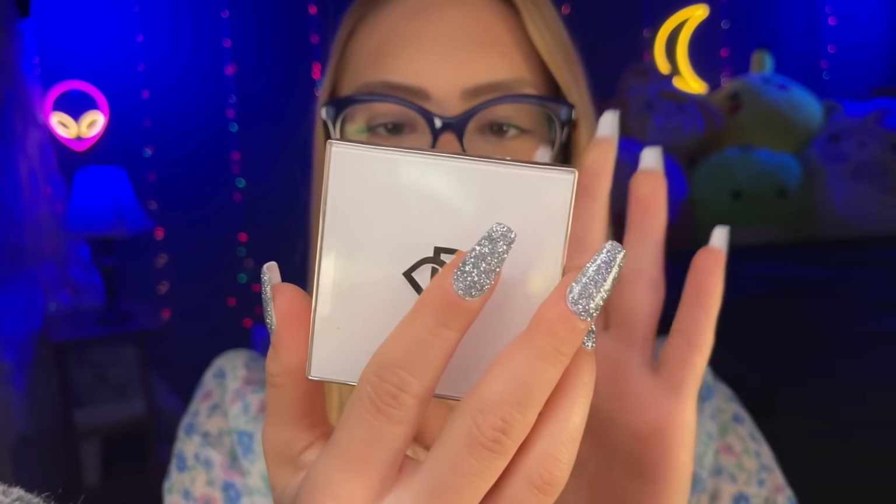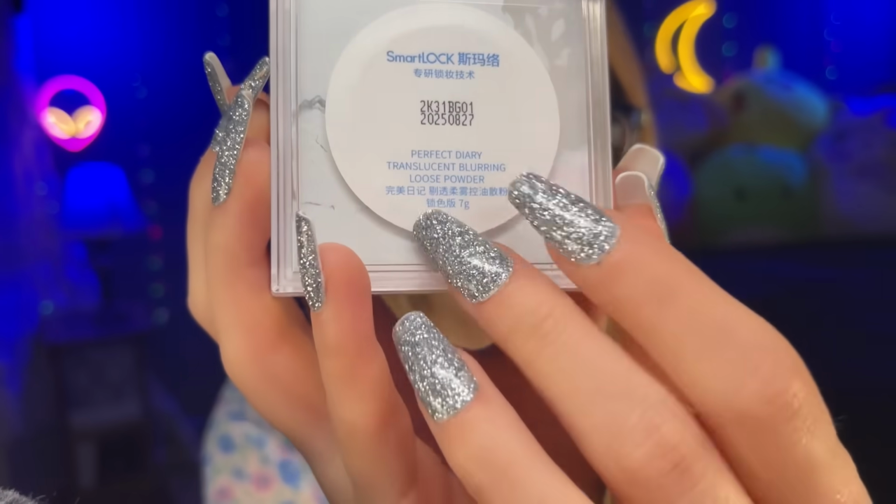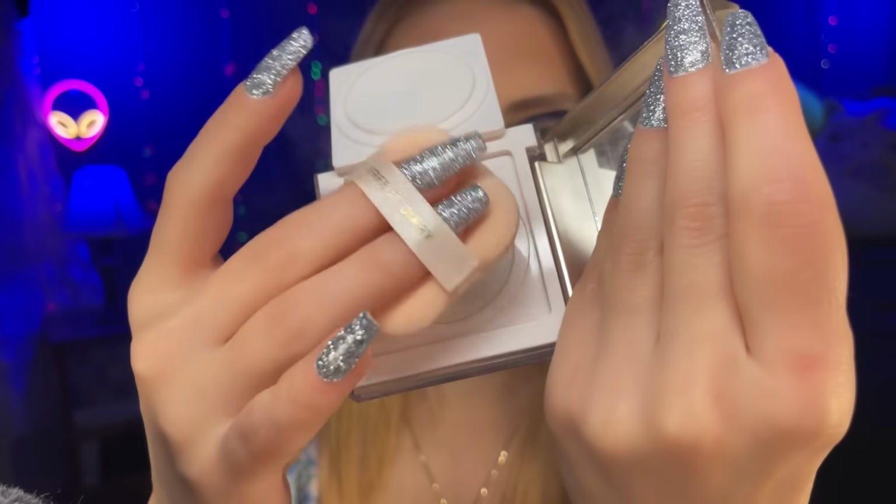Gorgeous. You're looking good now. We're gonna get a little powder now. This is gorgeous. And this is a translucent powder right there. This stuff is awesome. It'll take all the shine away. So let me show you right there. You open up the little compact. And let's apply that, okay? Keep your eyes closed, okay?